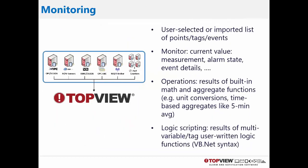The first task of the TopView engine is to monitor data from the underlying system. This can include analog values, alarm or acknowledged states, booleans, string values, or other data types supported by the monitored system. Although SCADA Connect can import SCADA alarms, the TopView configurator also allows the user to browse the underlying system to select any data points of interest. The TopView engine will monitor the current values of the selected points. Optionally, it can provide additional processing of the retrieved data before monitoring occurs. This includes operations like unit conversions, time-based aggregates such as averages and rate of change, and advanced multivariable expressions and logic that users can develop using TopView's built-in logic functions. If additional processing is performed on the raw data, TopView monitors the result of the operation instead of the raw measurement or alarm data.